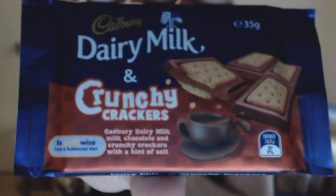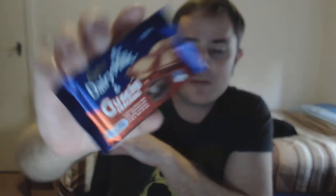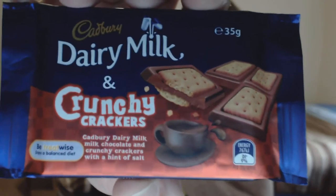But anyway, moving on. Another Cadbury chocolate. So these ones are Dairy Milk Crunchy Crackers. Now, these were plugged pretty heavy. They've been out for quite a while, quite a few months, probably at least 6 months. You notice that they're only 35 grams, so it's not a full block of chocolate. It's just a smaller snack type thing.